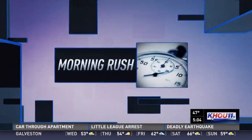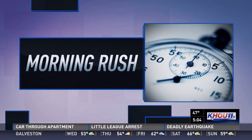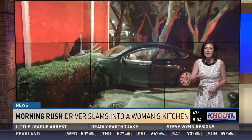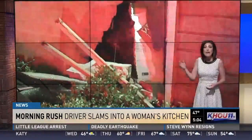All right, it is time for your morning rush. What a shock for a Houston woman. A suspected drunk driver slammed her car into the woman's apartment, breaking through the kitchen wall, knocking the woman inside to the ground. The crash happened at a complex in South Houston.